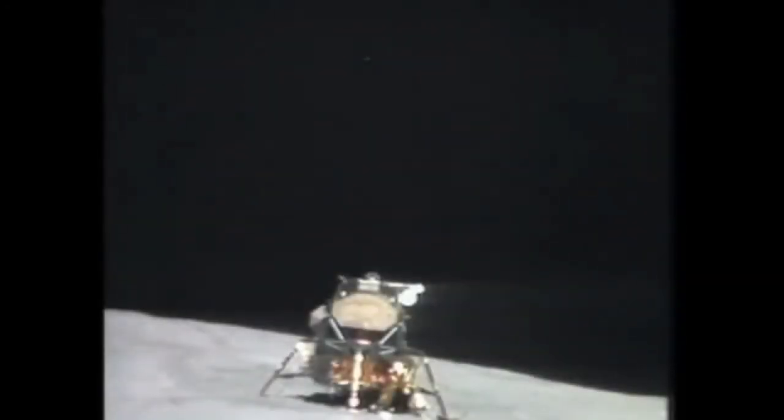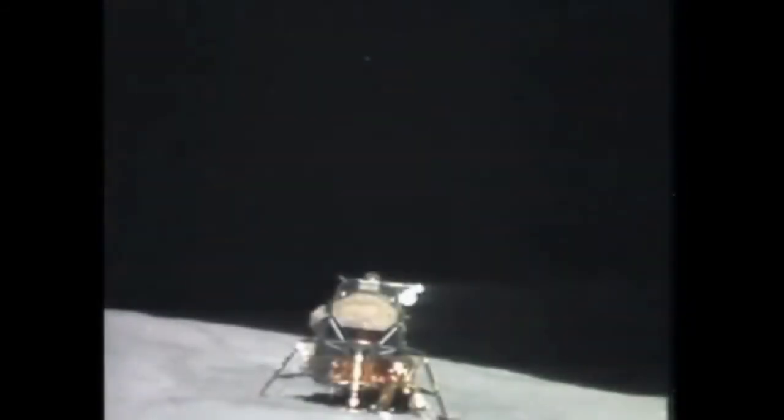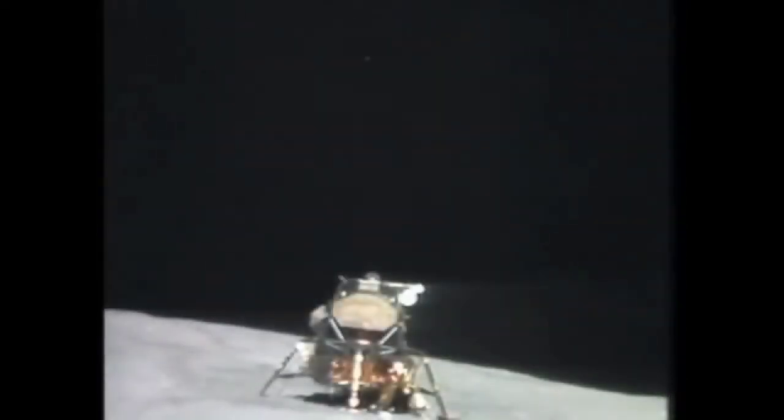So let's proceed. In case you weren't aware, the back panels of the ascent stage were nearly blown off when the explosive bolts were set off that were meant to separate the Apollo 16 ascent stage from the descent stage, as seen here in this official NASA footage of the liftoff from the moon's surface. Watch closely and you can see the back panels rippling like pieces of fabric as the ascent stage rose out of sight.